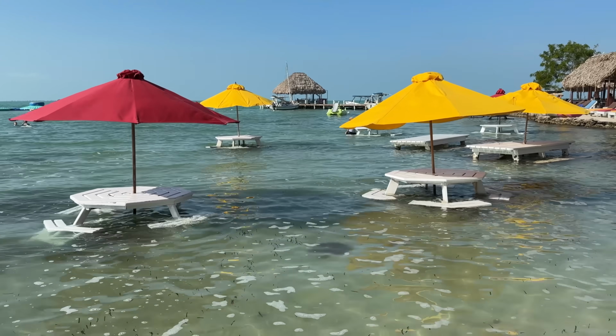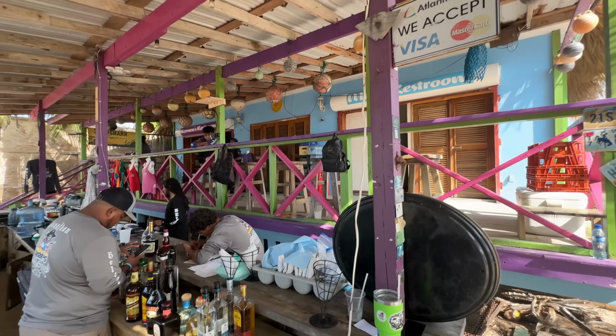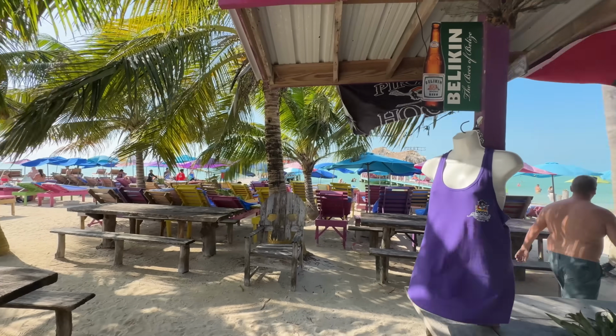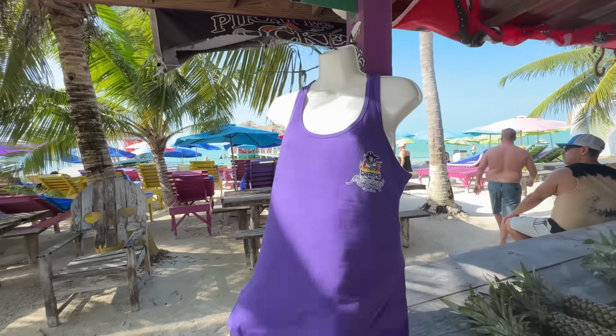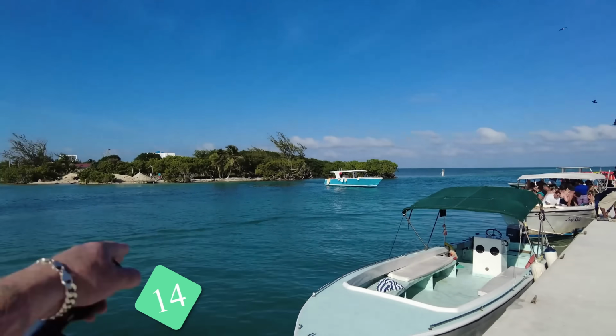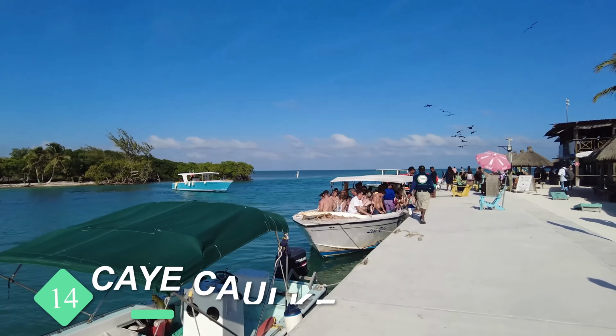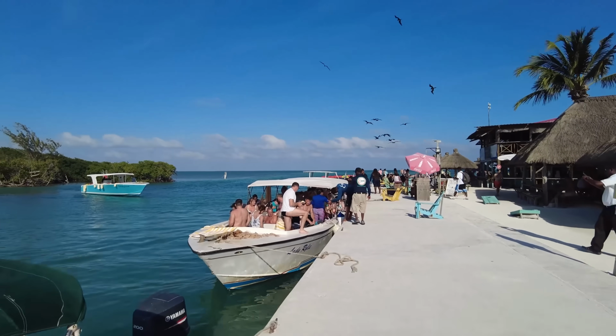Secret Beach is also a laid-back spot. You can see these tables out there in the ocean. And then right down the way, about 30 minutes away by ferry boat, and it'll cost you around $20, is Caye Caulker. Now, this is also in Belize, so you have Ambergris Caye, San Pedro, and then you have Caye Caulker, and they're side by side, but both islands are really cool.